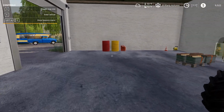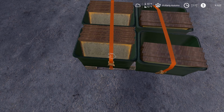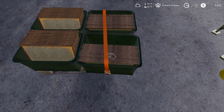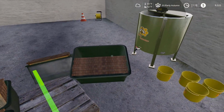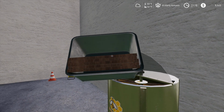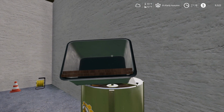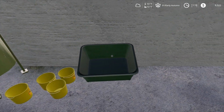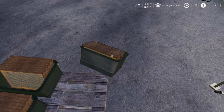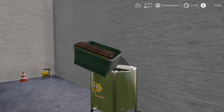So frustrating. It's horribly frustrating. I'm sure it's probably some mod I've got enabled that does that. But there, that one worked. Then you put your frames inside the separator. Alright, like that. And then we drop this, we grab this. I think it'll hold 2 bins full of frames at a time.